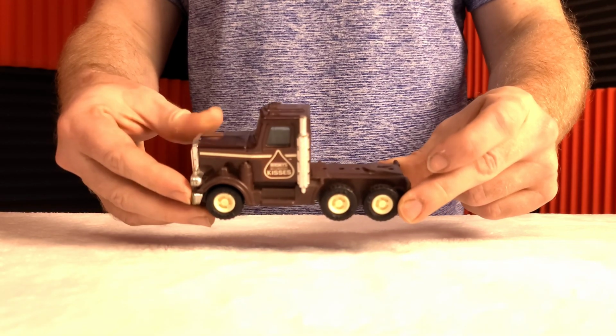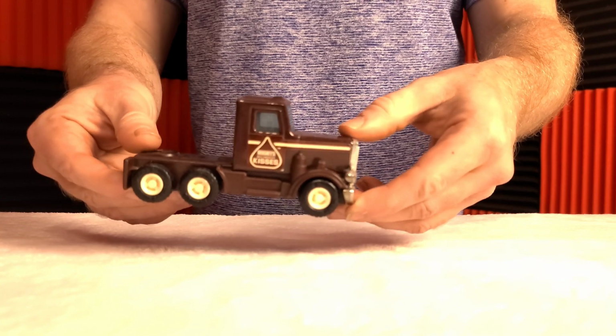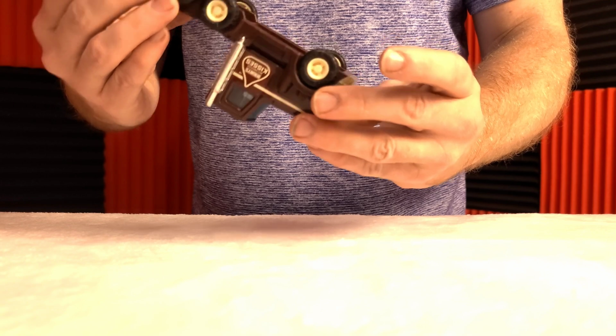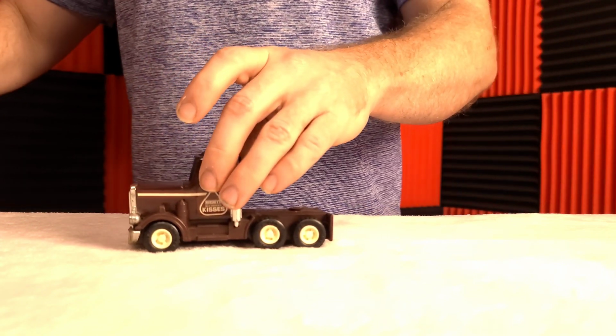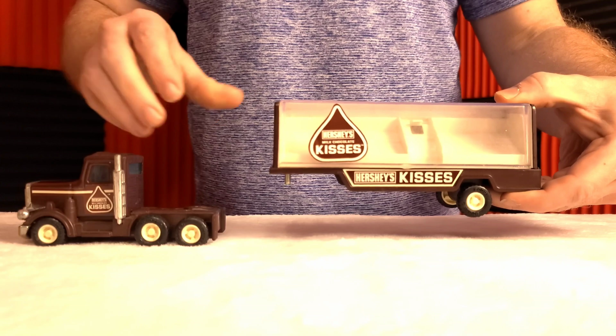How many of y'all like Hershey Kisses? Because that's what this truck is delivering. Buddy L, made in Japan. I believe this one's from the 80s. And it also has the trailer that goes with it.